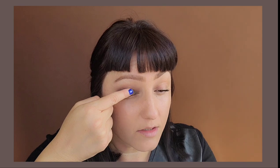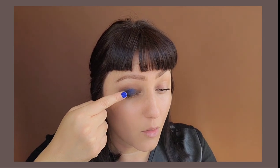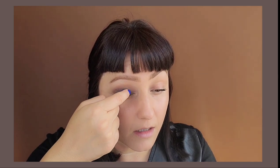So I'm going to take the blue now. I'm just going to tap it right on top of the lower lid. Now, if I were to show one of my clients who's a natural makeup lover this blue shadow and said, "We're going to put that on your lids today," they would be like, "Absolutely not." But because I've grounded it with the brown, by putting this on top, it just looks really sophisticated, kind of like a navy blue with a bit more pop to it.